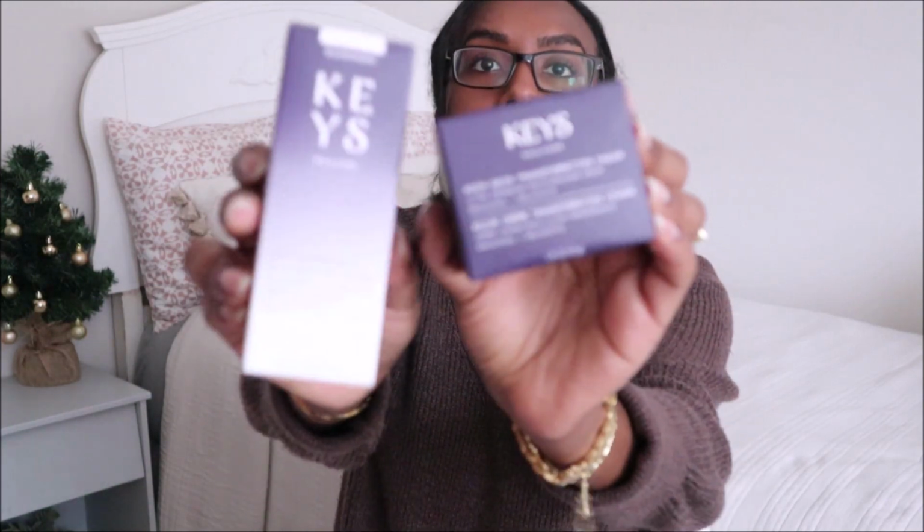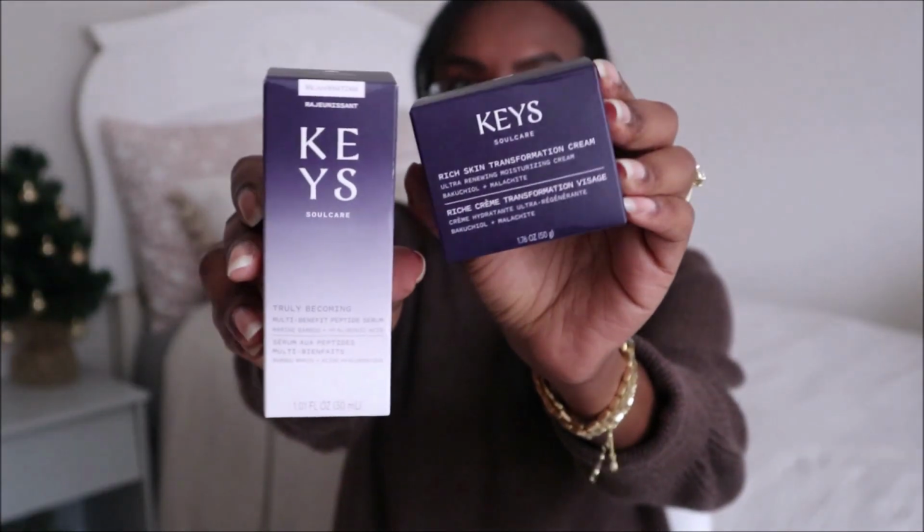And then next, some other skincare products. I haven't tried this brand before, but it's Keys Soul Care. So this is a serum and a cream, and they have lots of other products as well.